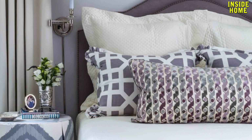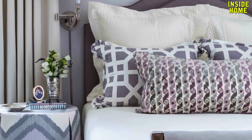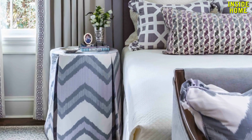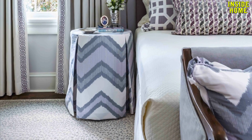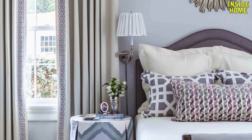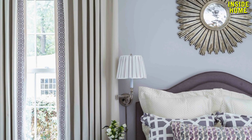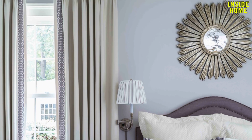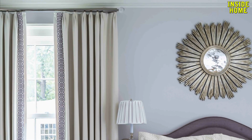The next bedroom is a calming retreat with a soothing palette of lavender, gray, and white. Chevron and geometric patterns add subtle interest, while a sunburst mirror above the bed creates a striking focal point. The drapery with embroidered trim filters light, enhancing the soft, inviting atmosphere, perfect for relaxation and understated luxury.